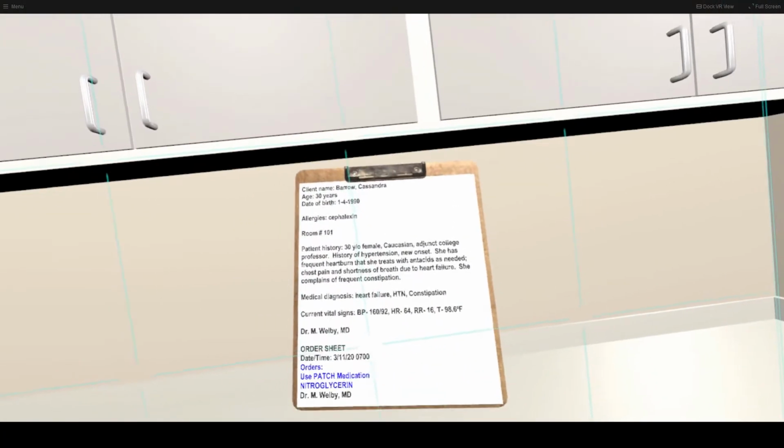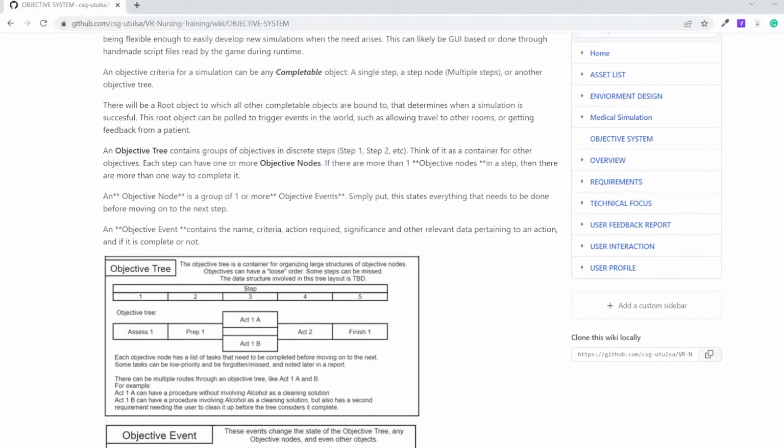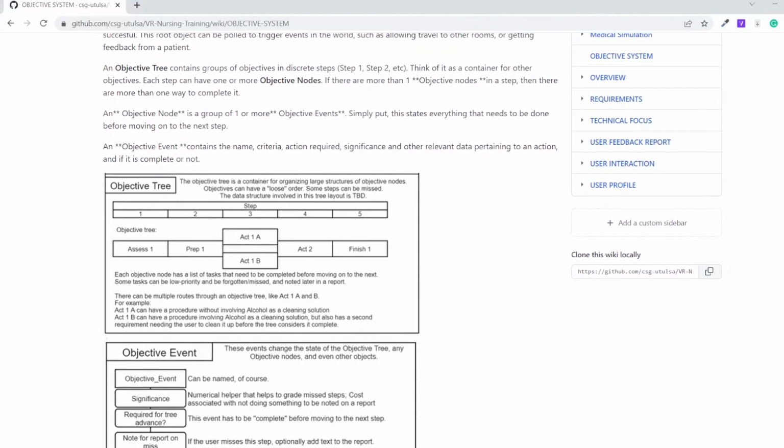I've helped spearhead the project. I've designed the sim on paper and also did a technical document to outline the objective system that it uses. And with a team of about 5 to 6 students, we've started assembling it over the summer, and work has been going strong since. We are now up to a team of, I think, 9.